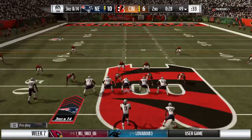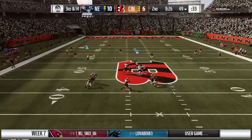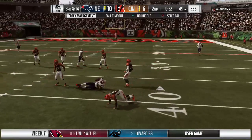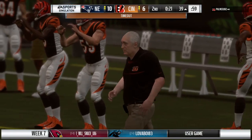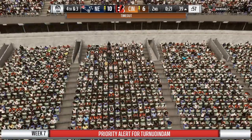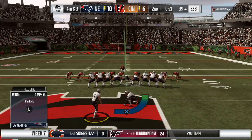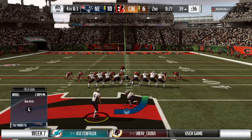Come on, let's go! They'll set up a throw. Coleman has it here right side. They'll get 11, but it'll still lead to a 4th down. And now the Bengal defense here calling a timeout, as the clock will stop with 21 seconds to go here in the first half.